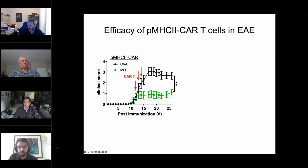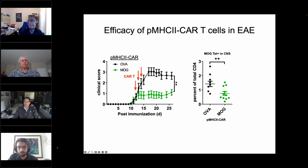And if you treat those mice with the CAR therapy once they start to develop weakness, the disease severity is reduced. And the number of those cells that are specific to MOG that are ending up in the central nervous system is reduced as well. So we think that we have a nice, cool system to employ.